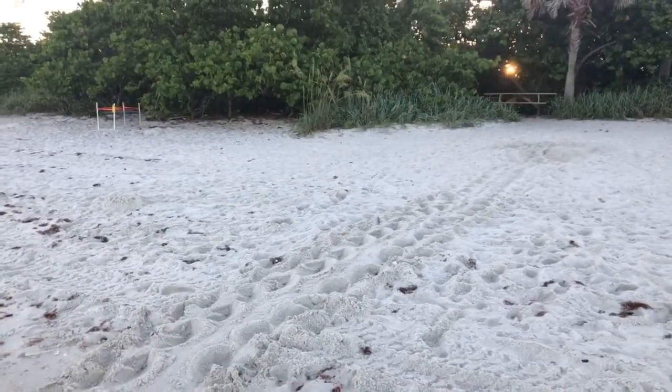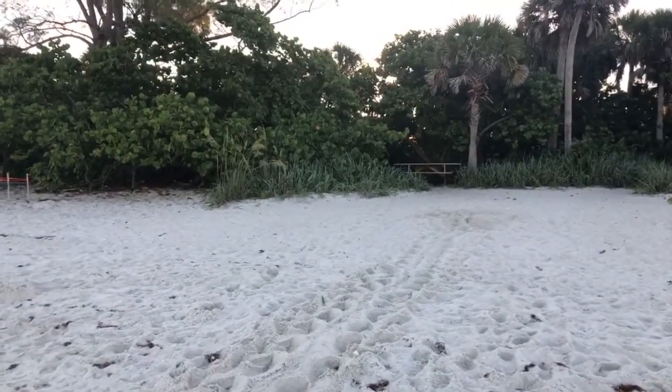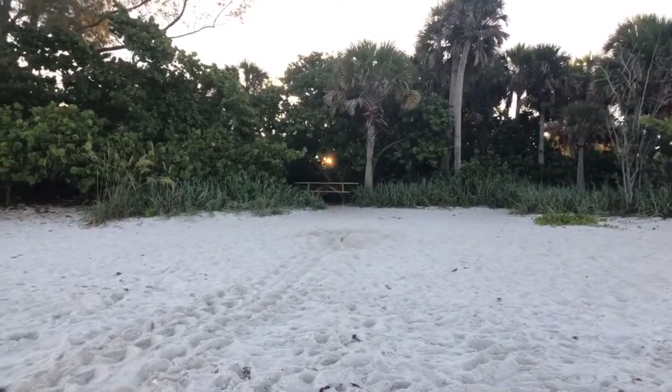Snapped a photo off there. You can see the sun just peeking through the trees at us there. See it? Glinting back there, the center of the screen. Just coming up.